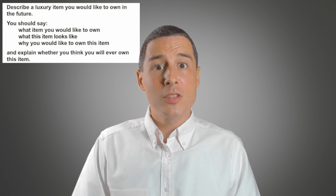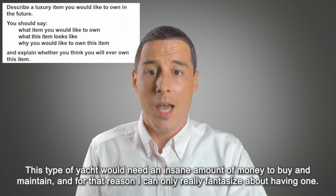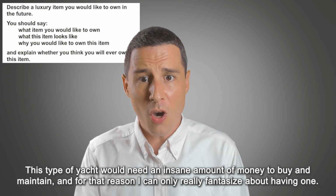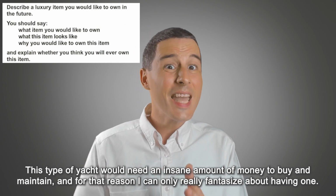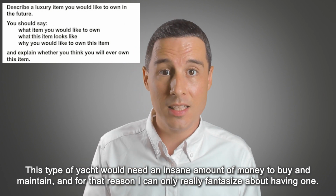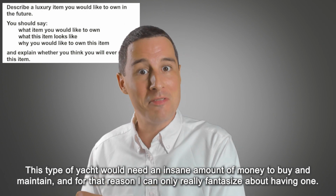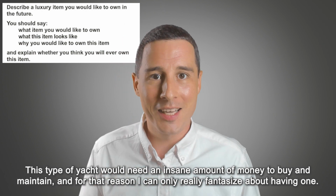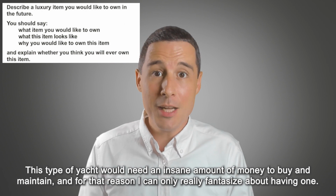And then we move on to the final sentence that is focused on that first cue. And we've said this type of yacht would need an insane amount of money. Okay, again, linking these sentences by referring to the yacht that we've referred to in the previous two, trying not to repeat ourselves too much. So we said this type of yacht would need an insane amount of money.